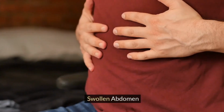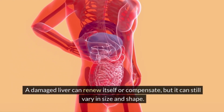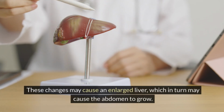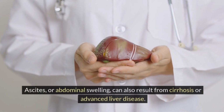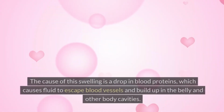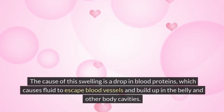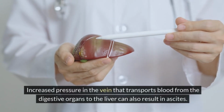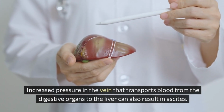2. Swollen abdomen. A damaged liver can renew itself or compensate, but it can still vary in size and shape. These changes may cause an enlarged liver, which in turn may cause the abdomen to grow. Ascites, or abdominal swelling, can also result from cirrhosis or advanced liver disease. The cause of this swelling is a drop in blood proteins, which causes fluid to escape blood vessels and build up in the belly and other body cavities. Increased pressure in the vein that transports blood from the digestive organs to the liver can also result in ascites.